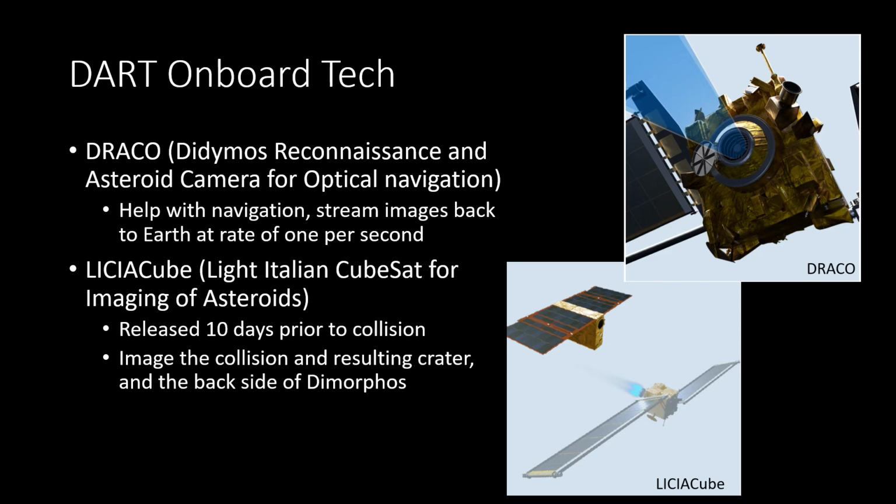So that's it for technology. You know, this is not meant to be a fancy science mission. We're literally just taking pictures, and since the spacecraft is designed to crash and be destroyed, they weren't going to spend too much money and put too much more tech on board this spacecraft.